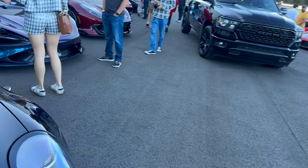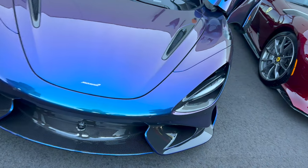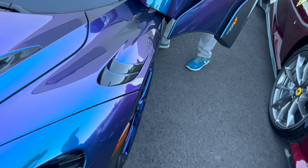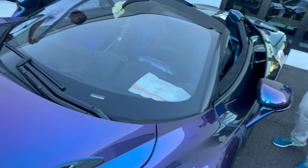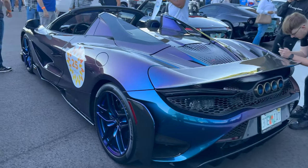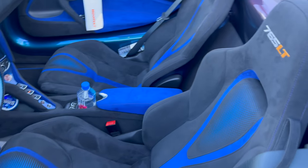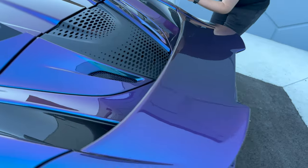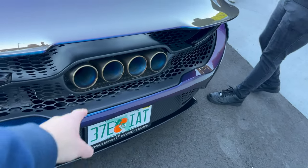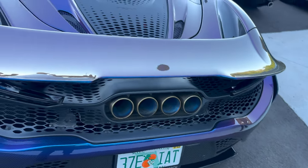Then we got this 765 over here, really unique spec. Fully exposed carbon. It's kind of hard to see in this lighting. There, you see. It's got quite a unique interior as well. Okay, so this is the interior. It's very unique. I think it looks stunning. And cool thing about the exhaust on this car, as you can see, it's a different color. That's because it's titanium, and when titanium heats up, it turns that color.